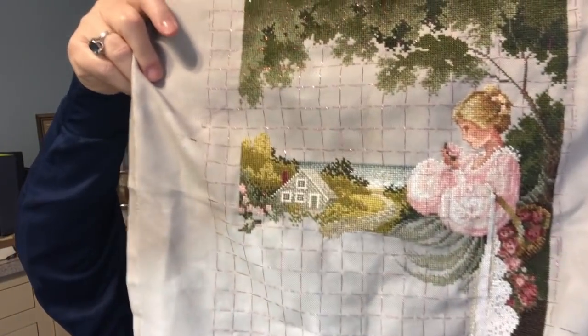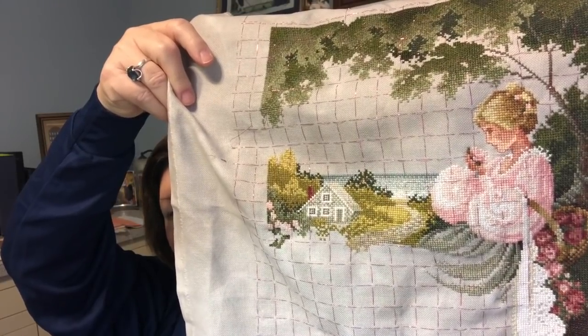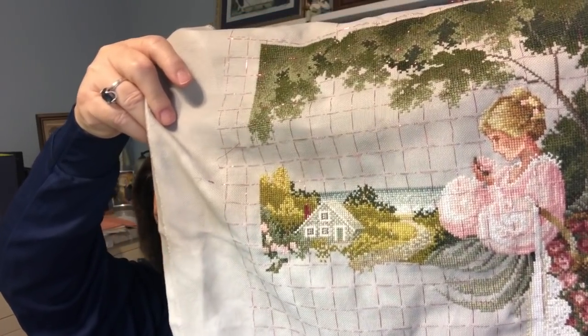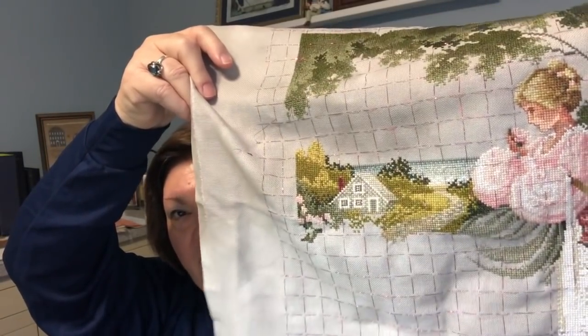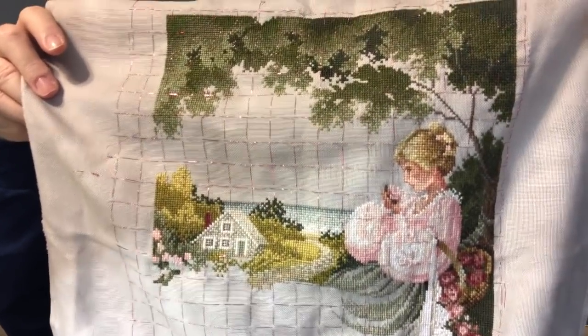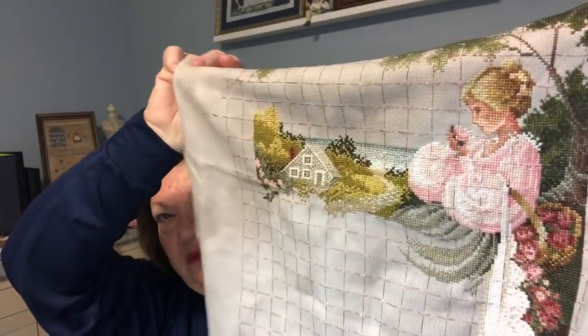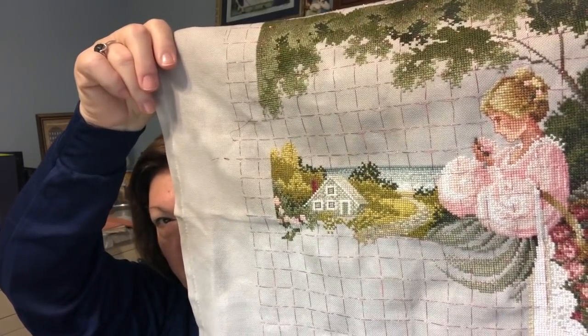I got part of her skirt done, the road finished, and a little bit of the greenery under the house finished. So I did some heavy confetti, and then I did some bigger blocks of color in the skirt. It was a nice variety, and I think it was a pretty good amount to get done for about a day and a half. So at least she got a little love this month, and I won't feel like I've neglected her.